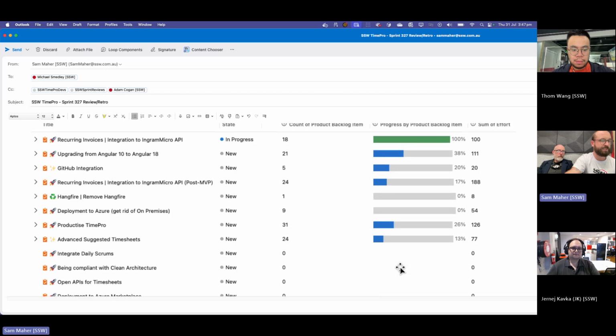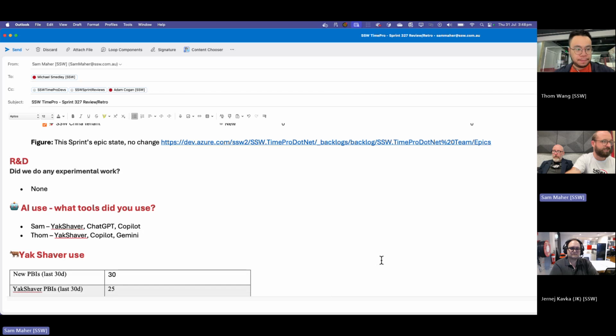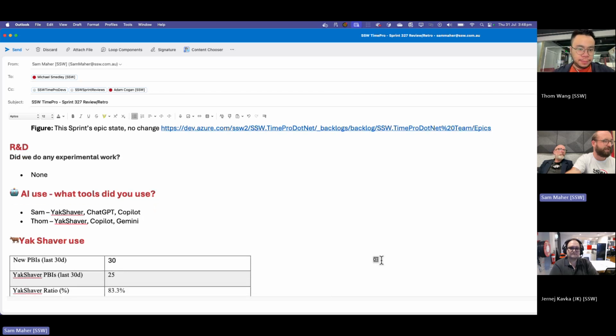So the state of the epics, this will be talked about more in the retrospective at the end. But we aren't working on an epic at the moment, and that is one problem with the sprints. Right now, we're in a bit of feature limbo, but we are making a lot of improvements on UI bugs. So we'll expect those epics to be hit in future sprints.